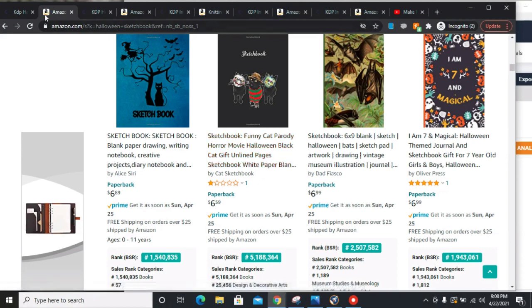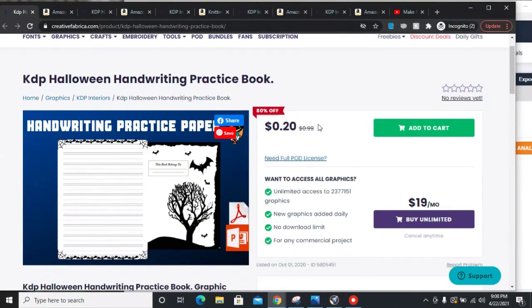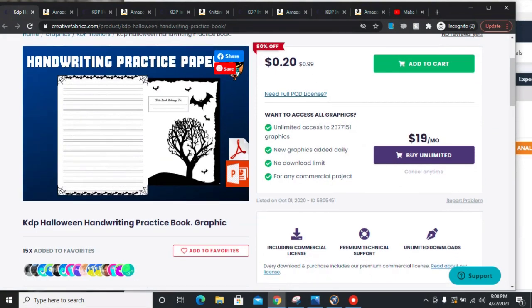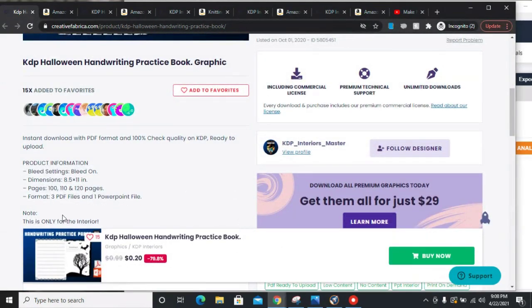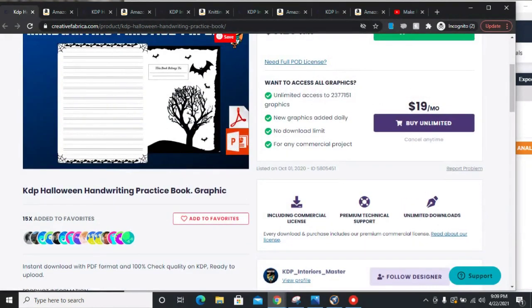So let's go to Creative Fabrica and see what interior they have for us. KDP Halloween Handwriting Practice Book, 20 cents. Wow, this is really beautiful. Very, very beautiful. Let's see if it comes with a cover. Yeah, sorry guys, it's just the interior, like they rightly said. So 15 people added this to favorite. But this doesn't stop you from creating something similar to this, guys. This looks really beautiful. You just have to go search for a tree SVG.